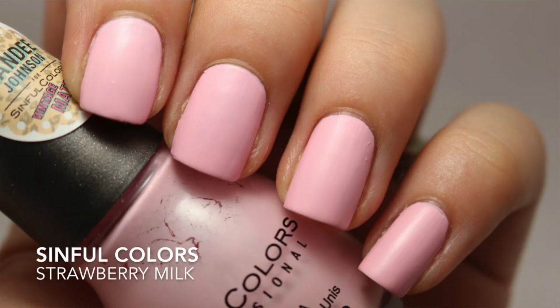And this last one really kind of makes this video. If this was not included, this video would be so incomplete. And that is Sinful Colors Strawberry Milk. This came out in the Candy Johnson Sinful Colors collab. I've talked about this so much. You guys probably put me on mute when I pull out this polish. I was head over heels in love with the Vintage Matte collection. That collection just blew me away, and those mattes are fantastic. I know you can't find these in Walgreens anymore. People are finding them at their Big Lots.